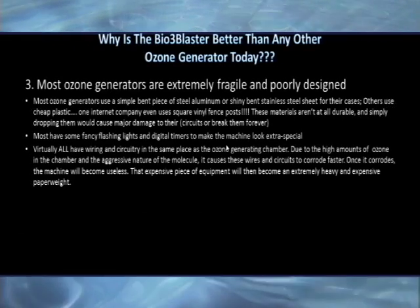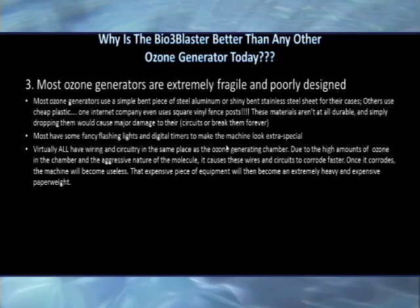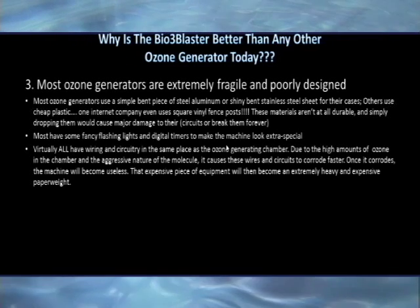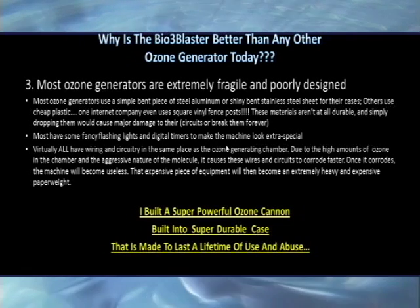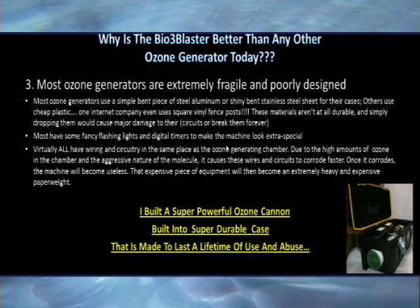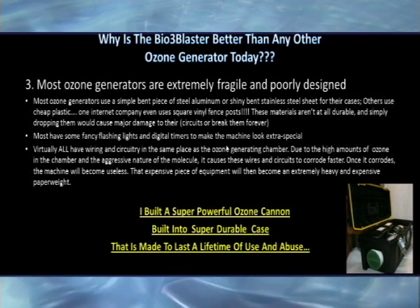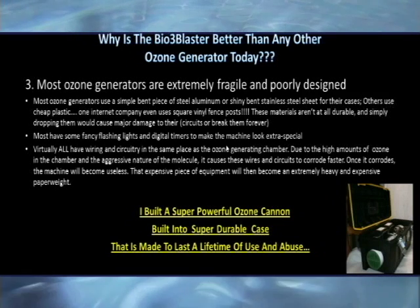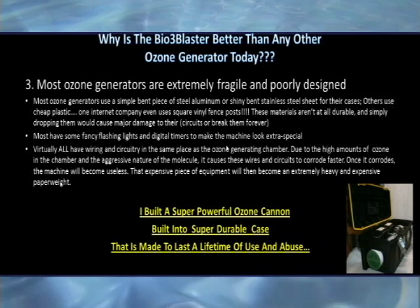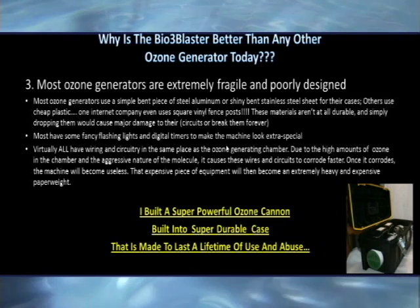Why is the BioBlaster better than any of the other ozone generators today? Well, again, most ozone generators are extremely fragile and poorly designed machines. That's right. Most ozone generators use a simple piece of bent steel, aluminum, or shiny bent stainless steel sheet for their cases. Other companies use cheap plastic. One internet company even uses square vinyl fence posts. Folks, these materials aren't at all durable, and simply dropping them can cause major damage to their circuits or break them forever.